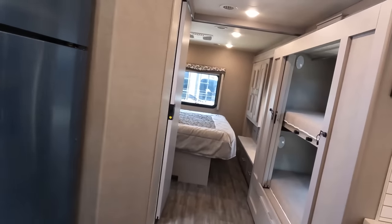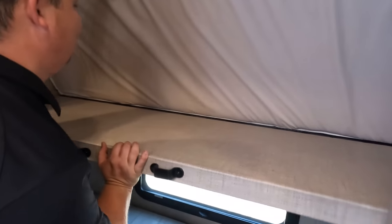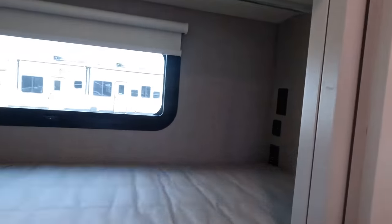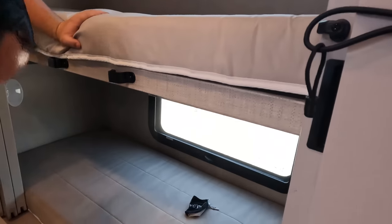All right, so that wraps up the kitchen. And then we got this storage here. Bunks can go up, so you can use it as closet space. And then they got iPad holders, USB connection, coax, and then a drawer right here.